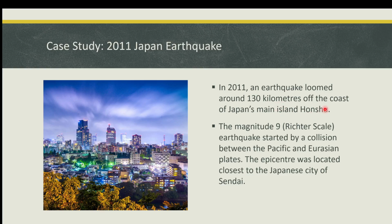So Honshu is the big island. Trivia question, I wonder if you know what the other one is. I'll give you time. It's Hokkaido. So you've got Honshu and Hokkaido, but Honshu is the bigger one.